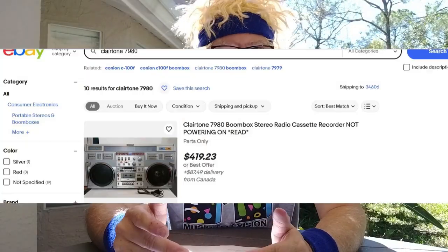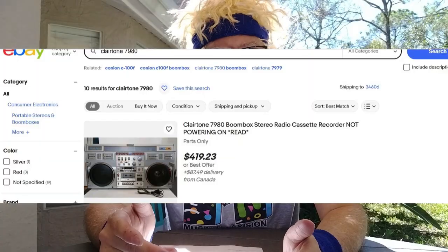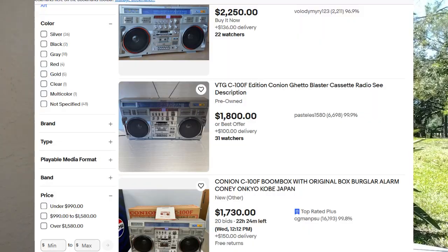Even those that don't work or are being sold for parts or repair, they're not cheap. They're like $550, $600. If you want one that's in mostly working condition or fully working condition and reasonably good shape, you'll pay, you know, $2,000, $3,000. It's not unheard of. So quite an investment for this model boombox.